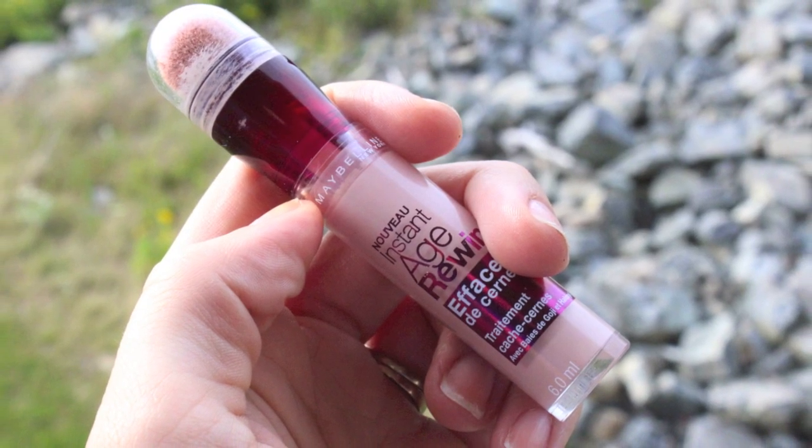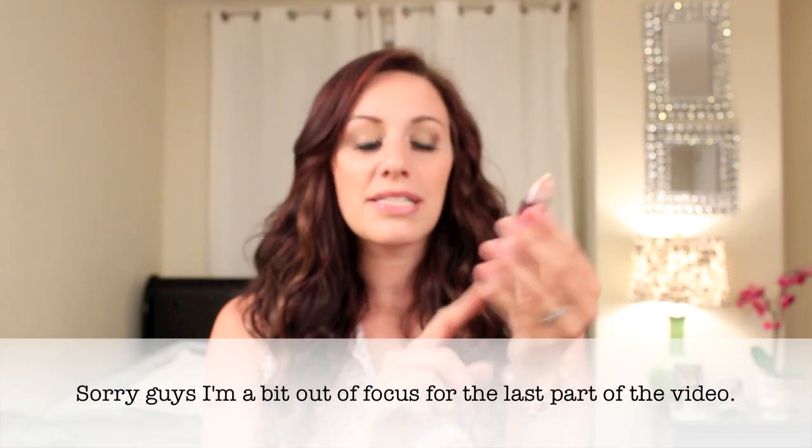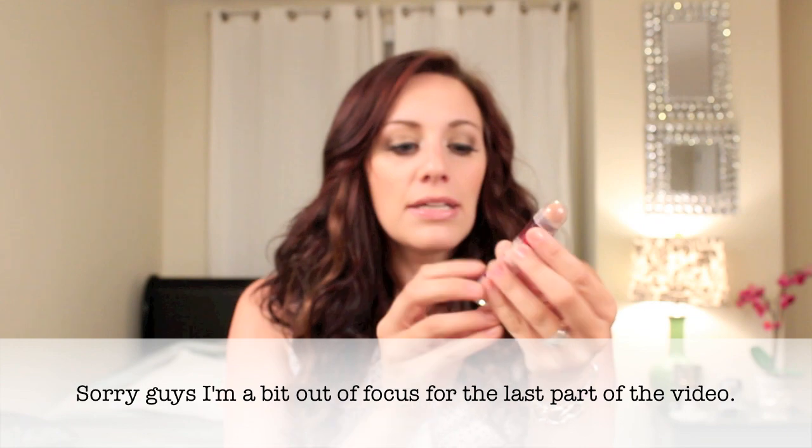You can use this day to day for sure, but if you're looking for something a little more full coverage, definitely recommend this one. So next up I have the Maybelline Instant Age Rewind Dark Circle Eraser. Now this one, I recently ran out of my other one, which I had in the shade Light or Fair Light. Sorry guys, my battery died, so I had to do a quick little changeroo. Okay, so Maybelline Instant Age Rewind Brightening Treatment.